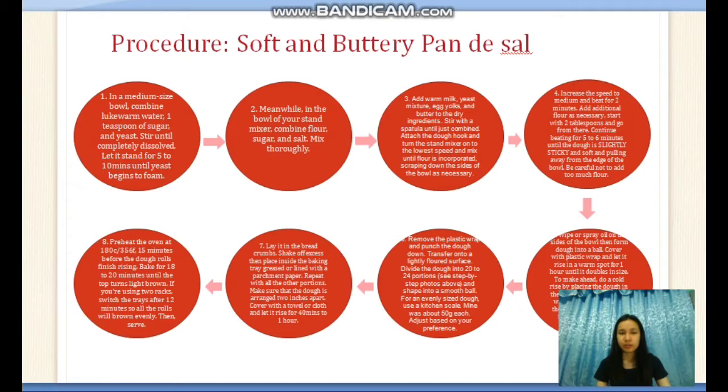For the procedure of the soft and buttery pandesal, first, in a medium-sized bowl, combine lukewarm water, 1 teaspoon of sugar, and yeast. Stir until completely dissolved and let it stand for 5 to 10 minutes until yeast begins to form. Meanwhile, in the bowl of your stand mixer, combine flour, sugar, and salt and mix thoroughly. Then add warm milk, yeast mixture, egg yolks, and butter to the dry ingredients and then stir with a spatula until just combined. Attach the dough hook and turn the stand mixer on the lowest speed and mix until flour is incorporated, scraping down the sides of the bowl as necessary.